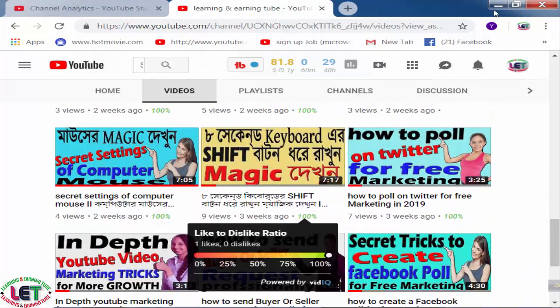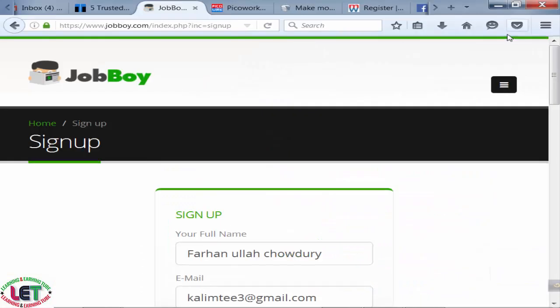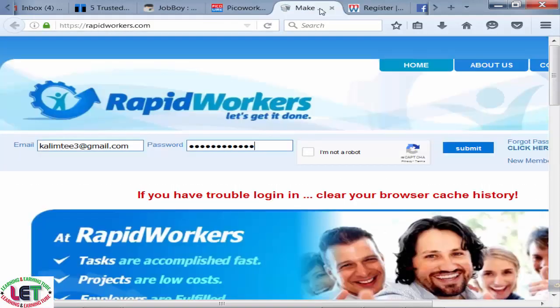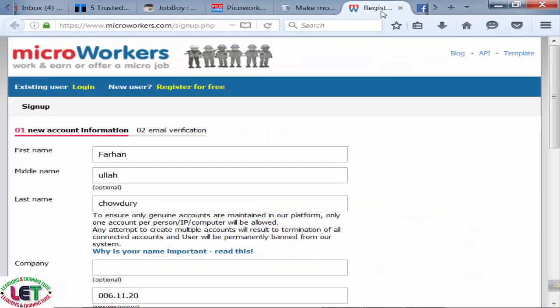Okay, let's start with how to sign up on the Microworkers sites. These are jobboy.com and pickworker.com, another one is rapidworkers.com, and last of all microworkers.com. This is the easiest way to sign up on four sites easily.